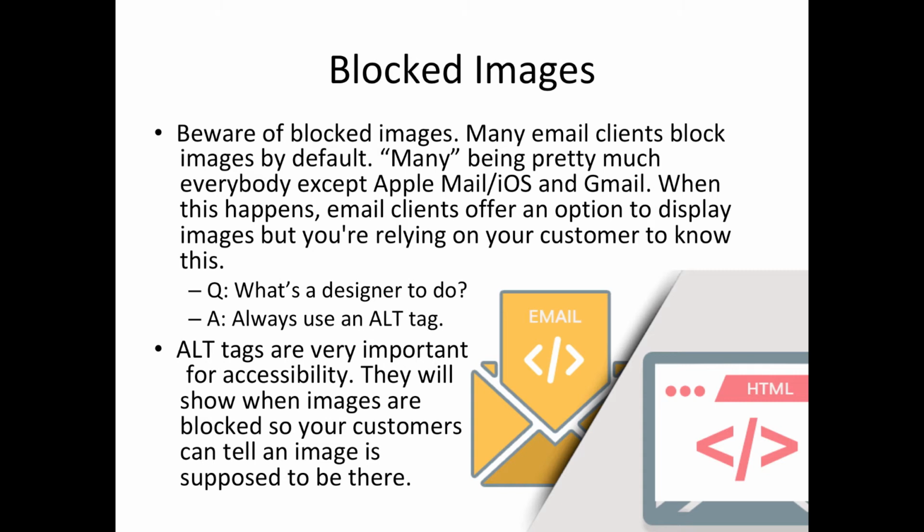We're going to use an alt tag every single time. Alt tags are so key and critical. You should never put in an image without using an alt tag, ever. Alt tags are very important for accessibility. They will show when your images are blocked so your customers can tell an image is supposed to be there.